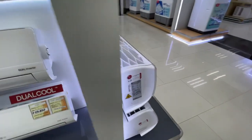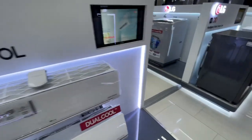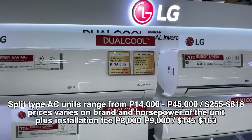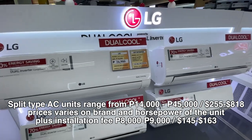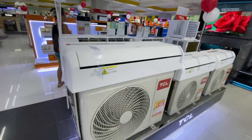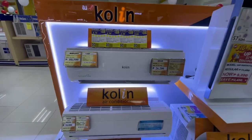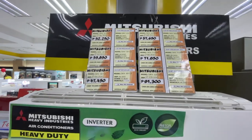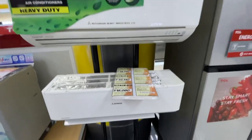So, the AC, if you guys are seeing prices on the AC, it's plus 8,000 to 9,000 for installation, and they have to install it themselves. You can't have somebody else install it because they will void the warranty. These are the Mitsubishi prices again, plus installation. The best air conditioning here is Carrier, and you got the Daikin, which is Japan made. Yeah, that's what the architect referred us to.